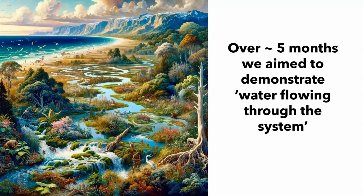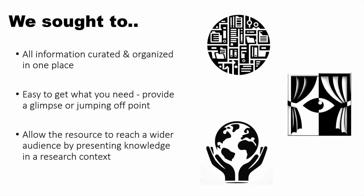So we attempted in the last 5 months, we're very new to this effort, we're very excited to be part of it, to get water flowing through the system. I know that sounds silly, but that was really the goal. And we really want to make it accessible. We want to be vulnerable.